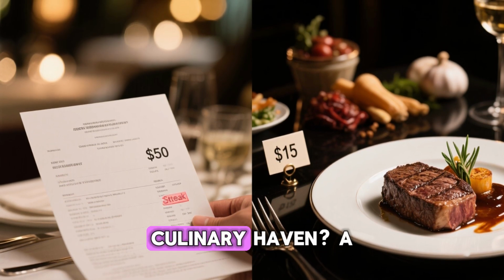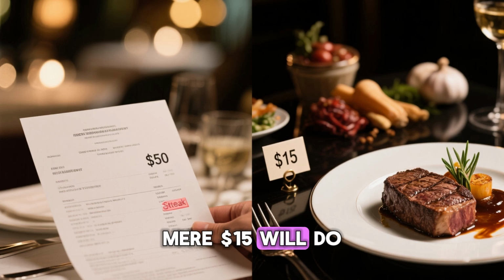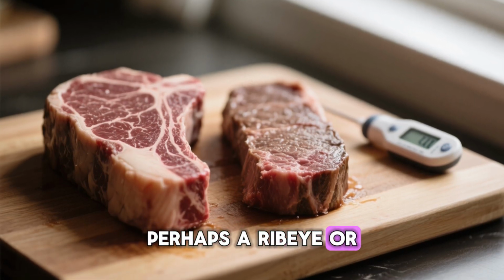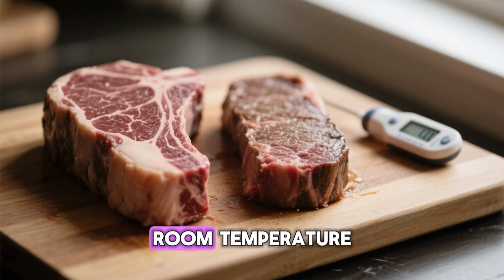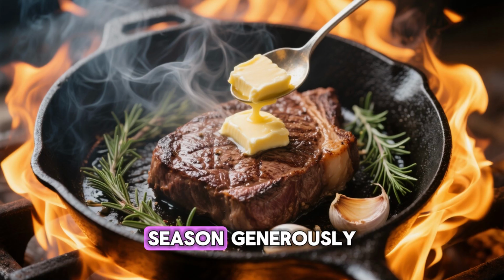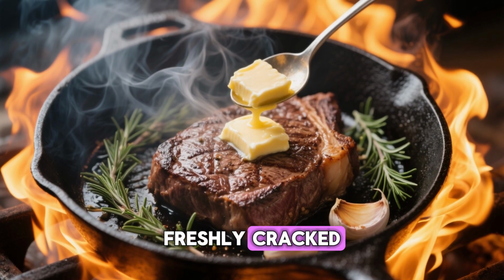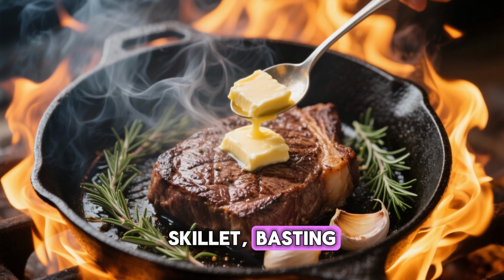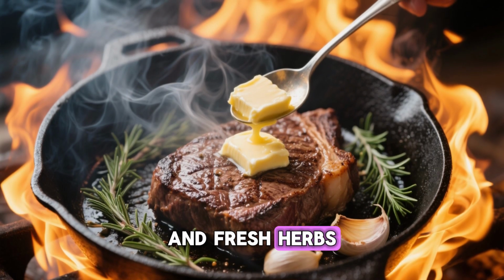But in your own culinary haven, a mere $15 will do the trick. Select a quality cut of beef, perhaps a ribeye or New York strip, and let it come to room temperature. Season generously with salt and freshly cracked black pepper. Sear it in a scorching hot cast-iron skillet, basting with butter, garlic, and fresh herbs.